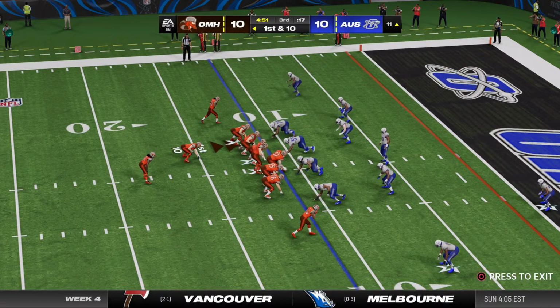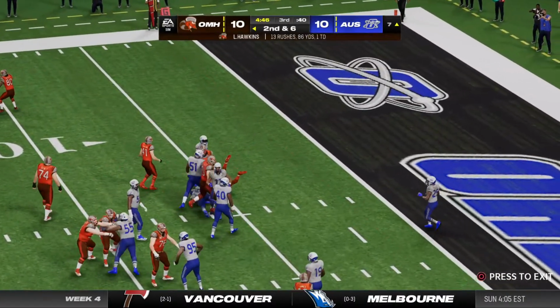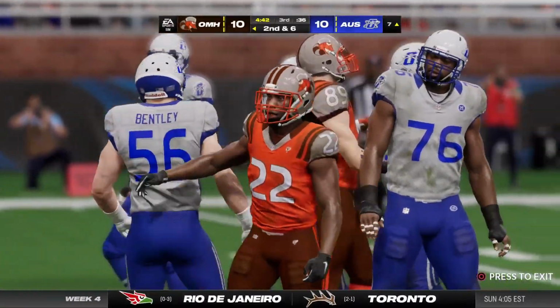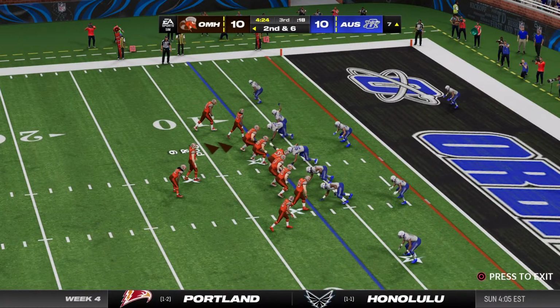Up the middle they go. It's Hawkins. And here he'll get it down to the 7. And give him 4 yards there. It'll be 2nd and 6.